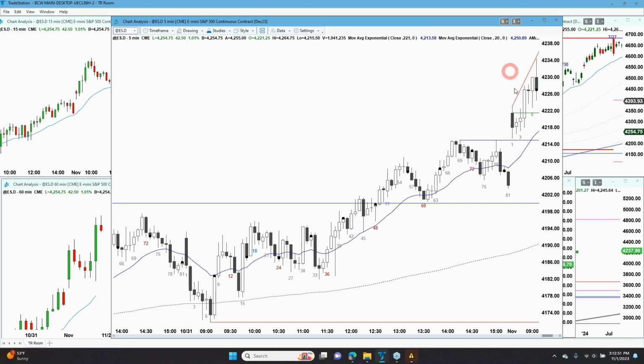Now we have a wedge, 1, 2, 3. But when you look at that, it's parabolic and minor, and there's a big tail below 7. That lowers the probability of traders selling below 7, increases the probability that there's buyers below 7.